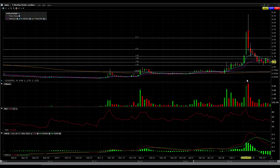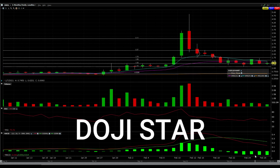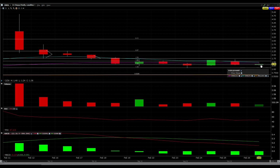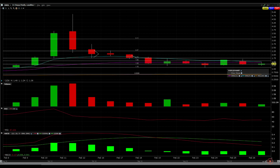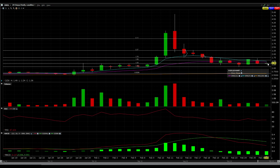Another somewhat bullish thing that we can see on the 6-month daily chart is that we formed a doji star on Friday. Essentially, doji stars form during a downtrend, and they occur when the closing and opening price are almost at the same point. As we can see, this is a doji star right here, and this signals that there's potential for a reversal higher because this is a bullish reversal pattern.